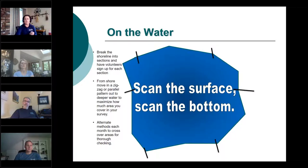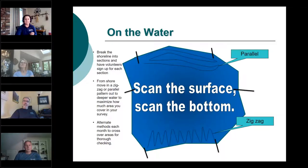I recommend doing a zigzag motion. So start at one end of your section and zigzag back and forth to the other end of your section so that you can cover as much area as possible. For you guys, I'm going to say that depths out to about 10 feet are about where you should be headed, from shore out to 10 feet and back. So that would be about the most common depth for any of the plants to be growing.